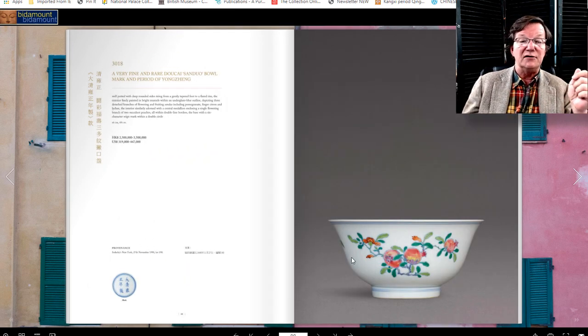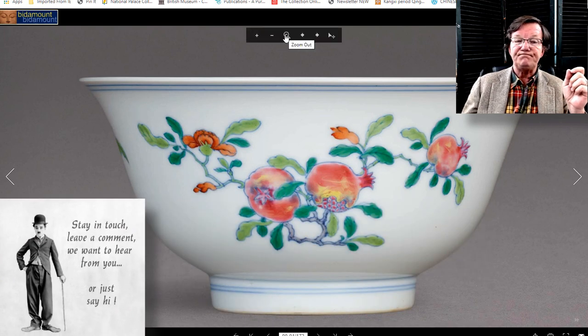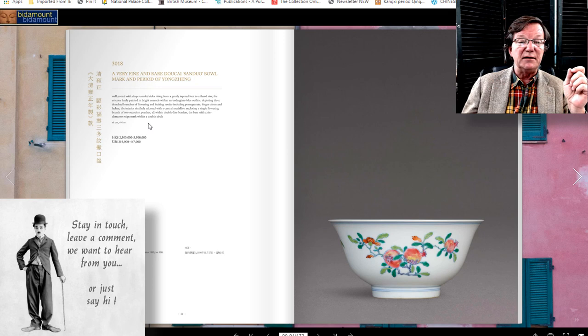And then you have another Doucai bowl. We call them Sanduo bowls. But the decoration on this is equally superb. It's estimated at $329,000 to $449,000. But if you come over and take a very close look at the drawing of this bowl, the way the pomegranates are drawn, the way the leaves are gently outlined, and the fantastic shading of the enamels, and then this perfect shape, the way the bowl is formed, just absolutely perfect. And it is about 6 or 7 inches in diameter. A heck of a thing.